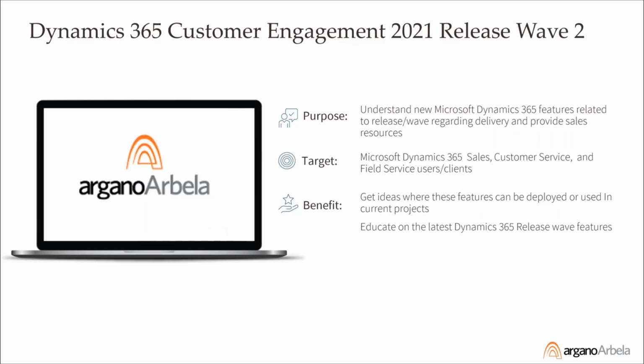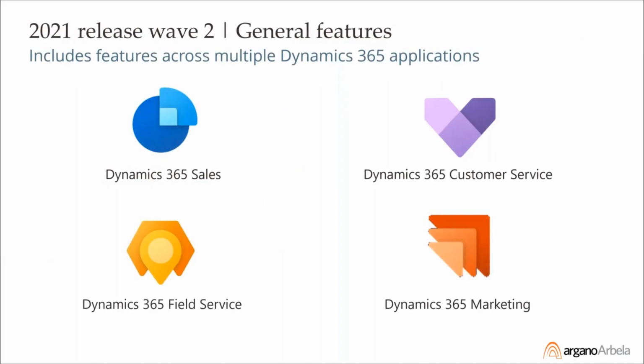Again, we only have an hour, so we're going to go over them pretty quickly. But please, if you have questions or want to contact somebody at the end, we'll take a much deeper dive into things. We're going to be covering these four different pieces. There are a lot of releases and features in this wave 2, and we're not going to cover every single one of them. We picked the top ones that we've seen a lot of customers implement in their current projects or in their production instances across these four major modules.